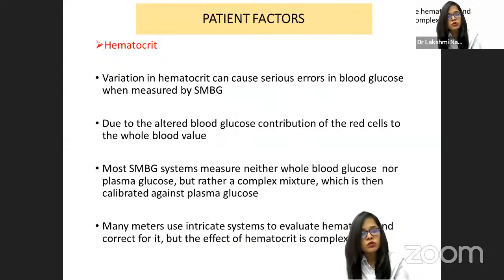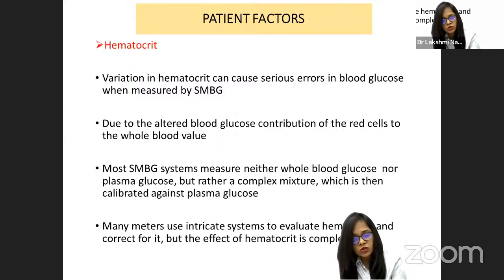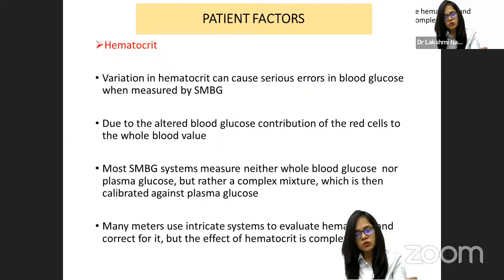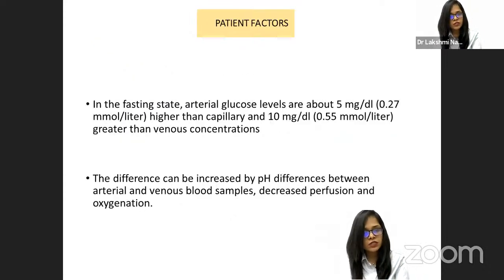Again, patient factors, hematocrit is very important. Variation in hematocrit can cause serious errors in blood glucose. So we should always be interpreting it, like how we interpret venous plasma glucose or a HbA1c, in the context of a hematocrit. This should also be interpreted based on how the hematocrit is in our patient.